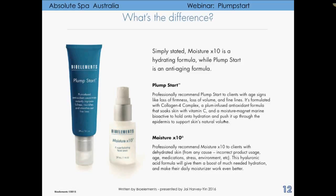And in the treatment room, I would definitely continue to use Moisture Times 10 post microderm or recovery serum, or both post micro. But if you were to use Plump Start in the treatment room, it would bring up the cost per treatment quite substantially. So it's a great idea to recommend this as an at-home post micro treatment, and depending on the client's budget, you can recommend any of the three for at home.